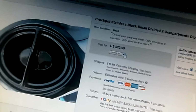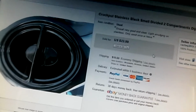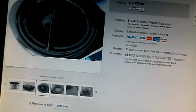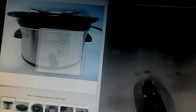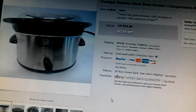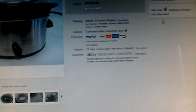But at Christmas time, you can get more money for these, and they sell like hotcakes. I listed this after Christmas in January, and it took about 5-6 months to sell. So definitely a Christmas season BOLO. The other thing I like about these mini crock pots is you can throw them in a 12 by 12 box. They're just a little easier to deal with. Smaller is better.